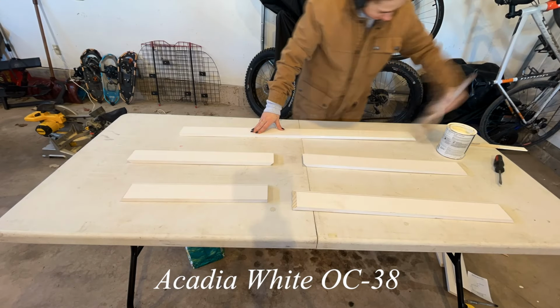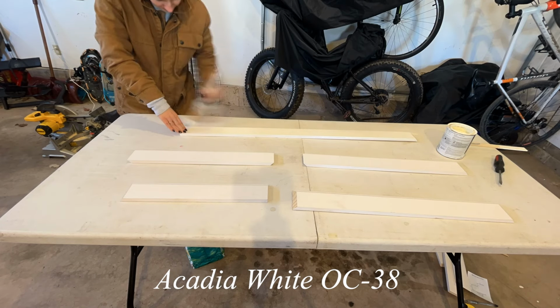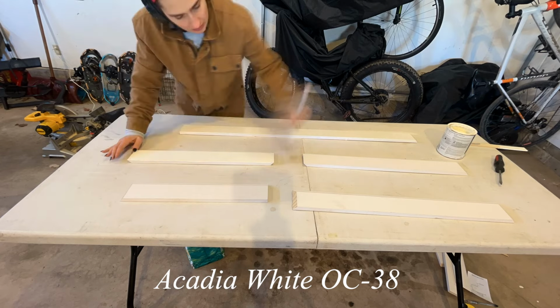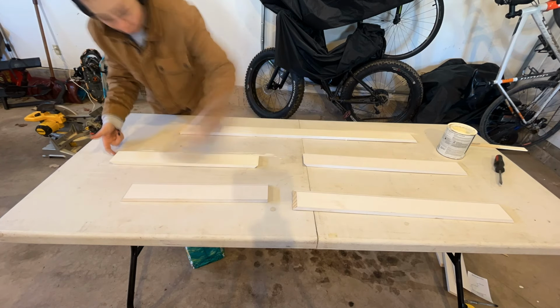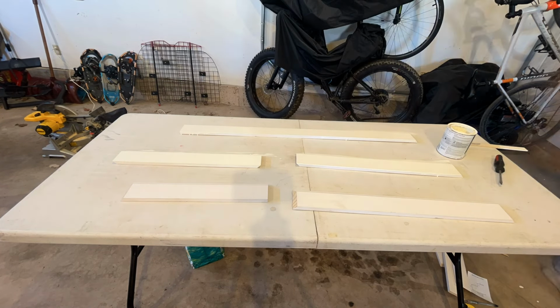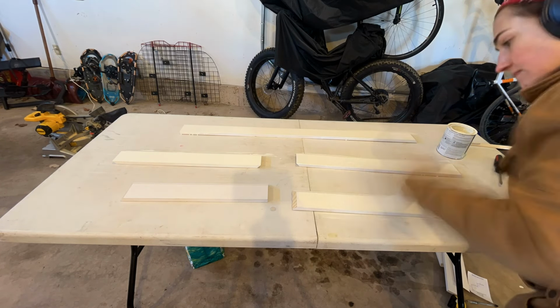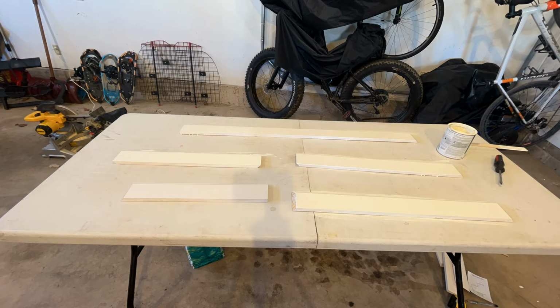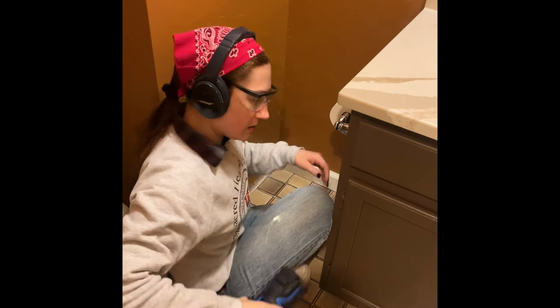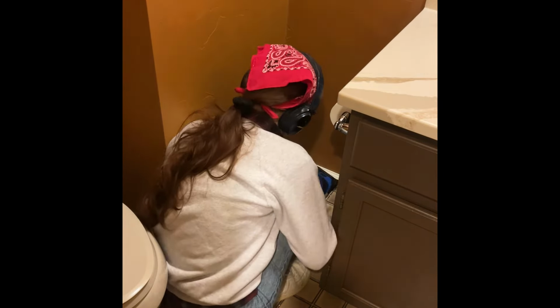I decided to paint the baseboards before I installed them, so my process ended up being painting first, letting it dry, installing, filling all of those little nail holes with caulk, sanding them down, and then doing some touch-up work on those areas where I caulked afterwards. For me, it worked out really well and it saved me a lot of time because I didn't have to worry about doing the edges, which I am still working on getting better at.